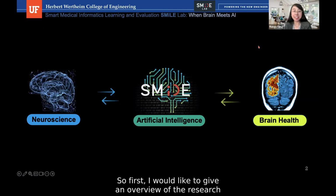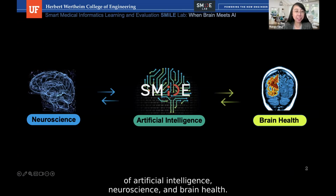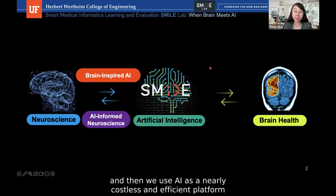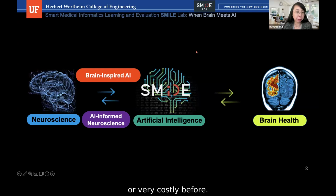So first, I would like to give an overview of the research in my lab, which sits at the nexus of artificial intelligence, neuroscience, and brain health. We first use neuroscience principles to build brain-inspired AI systems that are more efficient and intelligent, more like human or primate brains. And then we use AI as a nearly costless and efficient platform to test neuroscience hypotheses that were impossible or very costly before.